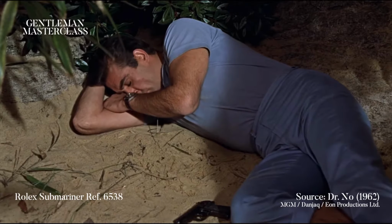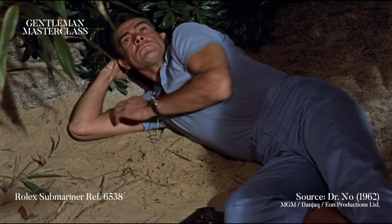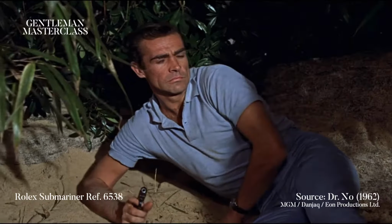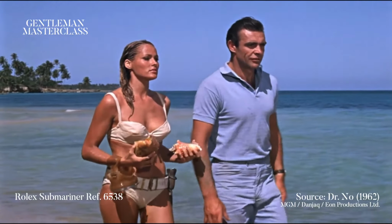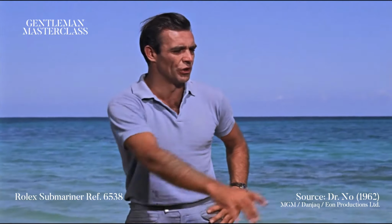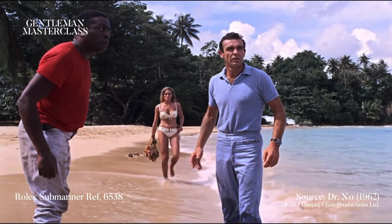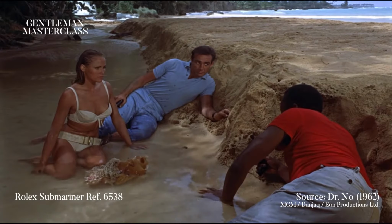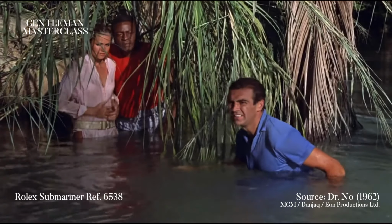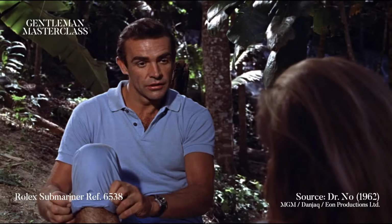Many people wanting to chronicle James Bond's watch journey mistakenly cite this film watch as reference number 6358 instead of 6538, flipping two numbers around. With the Submariner being the ultimate tool watch, we see James Bond beating it up, putting it through its paces by taking it in the sand, mud, and salt water. Like in the books, he treats it purely as a utilitarian device, not as a luxury or fashion piece.